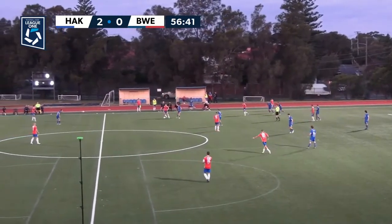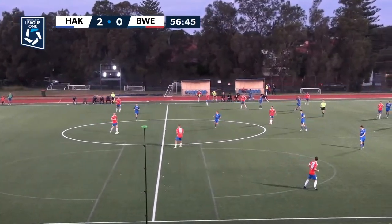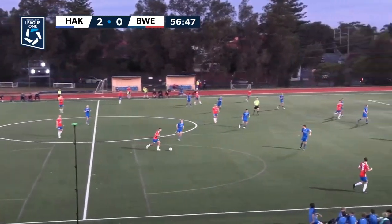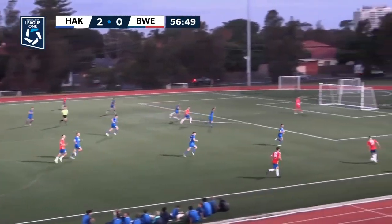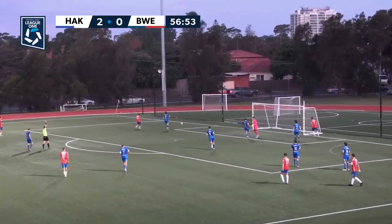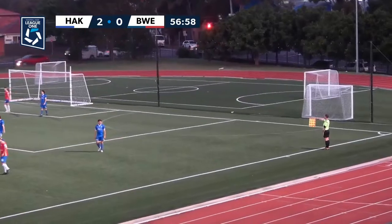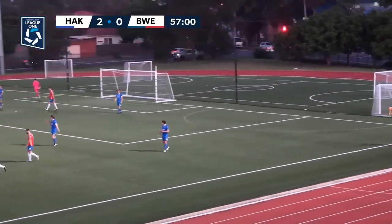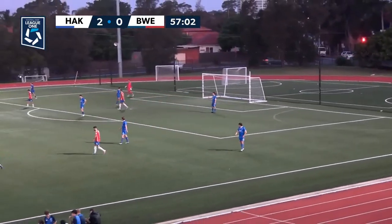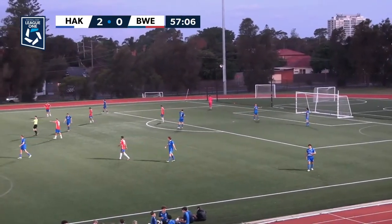Cuts back to try to make room there. Stephen Nikolic comes down here, Daniel Bitter again. Oh, nice cross. Floats across, couldn't finish it off. That up there, that's probably been the best chance they've had of the game so far. So close.